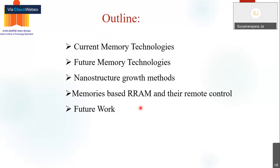Essentially, I'll brief you about the different memory technologies that exist in real life, and also the future memory technologies. Then I'll discuss briefly some important methods to prepare nanostructures, like the sputtering technique, pulsed laser deposition, and electron beam lithography. After that, I would like to discuss some of the work that we have done at our laboratory.